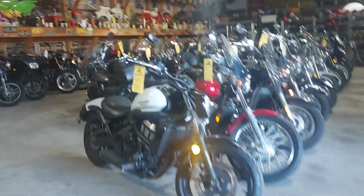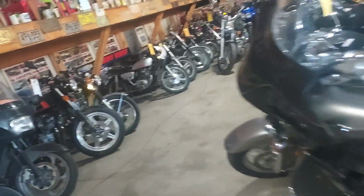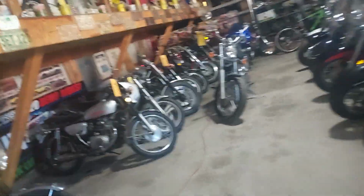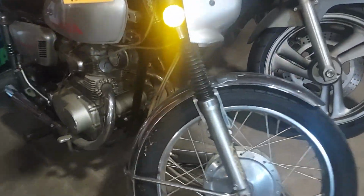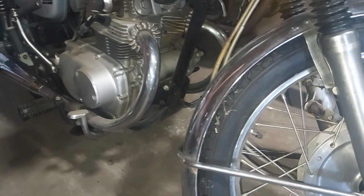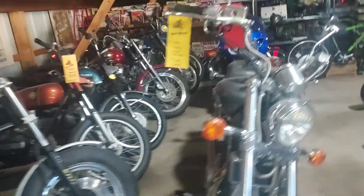A lot of bikes in right now, man. A lot of cool stuff too. Kawasaki Vulcan. Let's see what we got back in the corner. It's been here too long. It needs to go bye-bye. Nice little Honda. It's a nice little bike. Little CB. It's pretty clean.